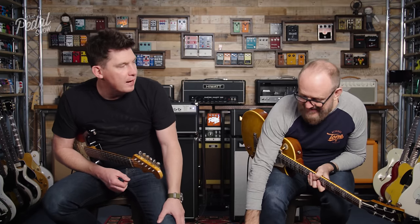Presumably this frequency knob is going to allow me to find, if you play a note, yep, I'm presumably going to find where it feeds back, yeah? Cool.